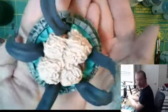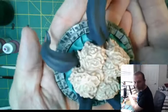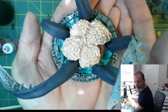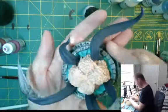And the colors on these are not quite as good as I would like them to be on screen. That camera doesn't capture it quite as well. The color on it is a little bit off. But you can definitely see the sculpting.